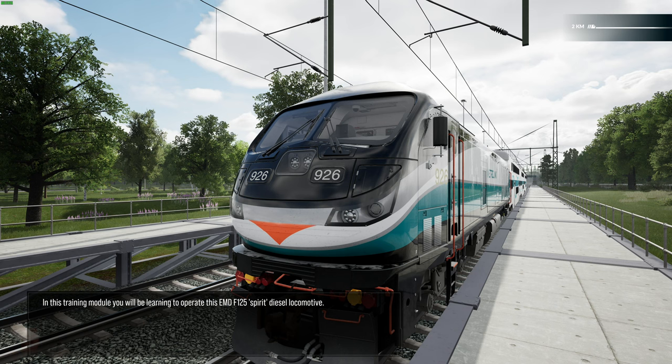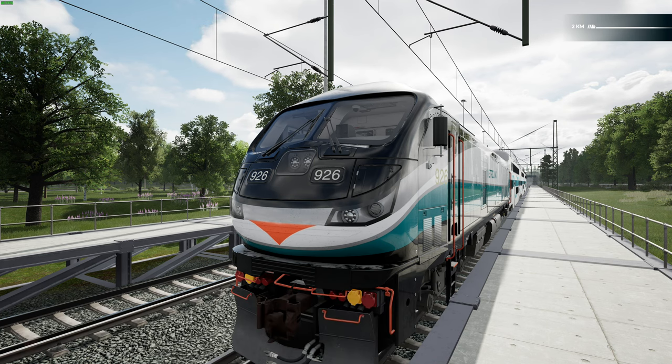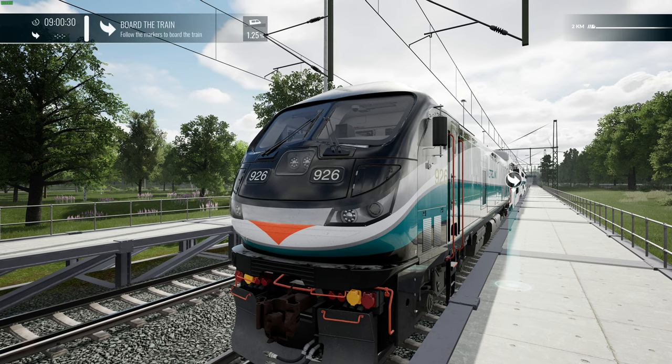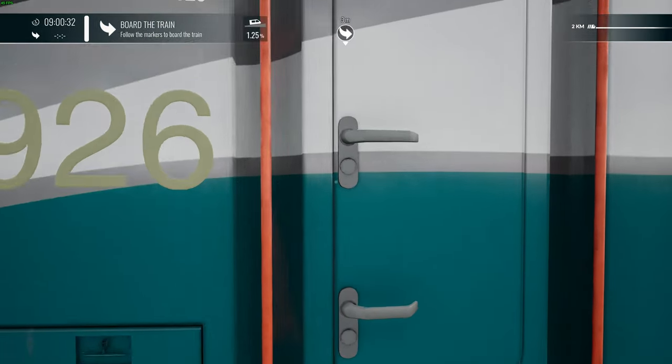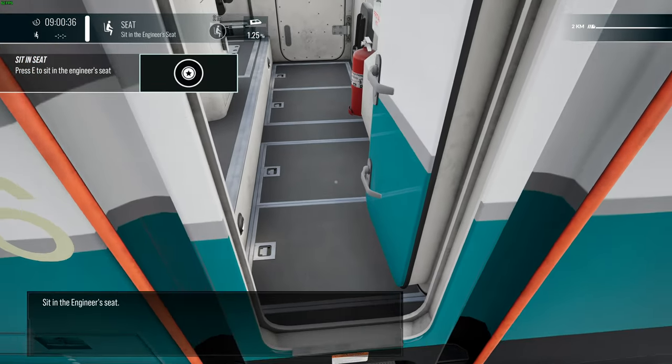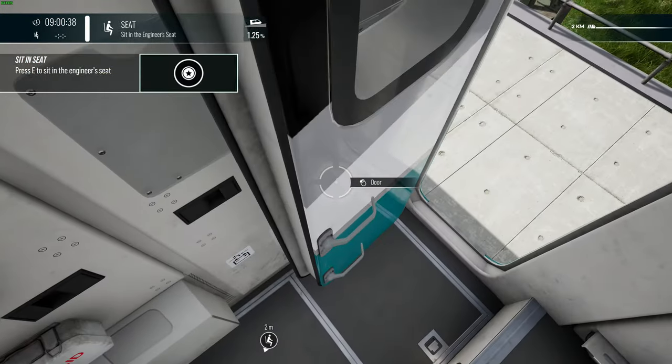In this training module, you will be learning to operate this EMD F125 Spirit diesel locomotive. During this brief introduction, you will be taken through the critical driving controls and performing passenger operations. When you're ready to begin, climb aboard. Sit in the engineer's seat.